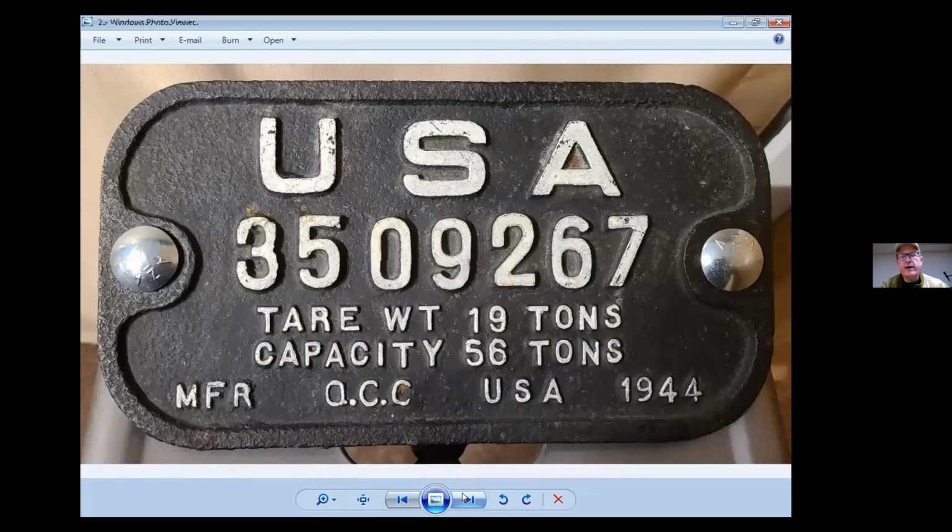Now, attached to freight cars, this is like a collector sidebar here. Every freight car had a plate on it. Not necessarily the builder's plate, but the acceptance plate. This is in my collection. This is off of a 100-ton car, tare weight is 19 tons, but the capacity is 56 tons. So relatively small, probably a 2-axle short car. This actually was extracted off of a flat car at Orléans, Belgium, sometime in the 1990s. I'm not going to go into how I got it. Suffice to say that the car was rotting away, so I considered it kind of a kindness.